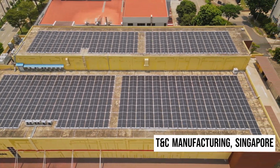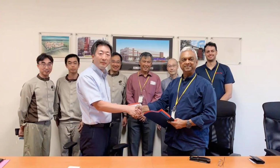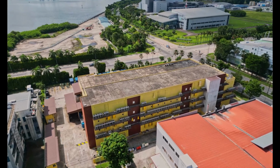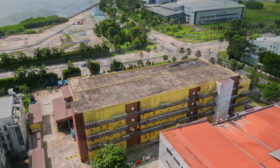This is a 422.8 kilowatt peak solar PV system on the rooftop of T&C Manufacturing in Singapore. The system was designed and installed by WEnergy Global.